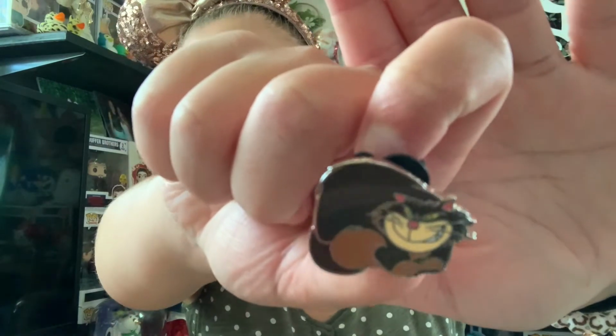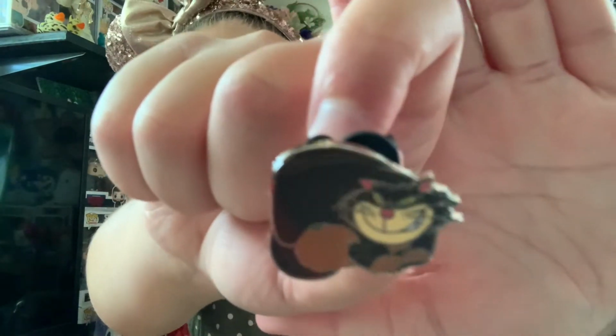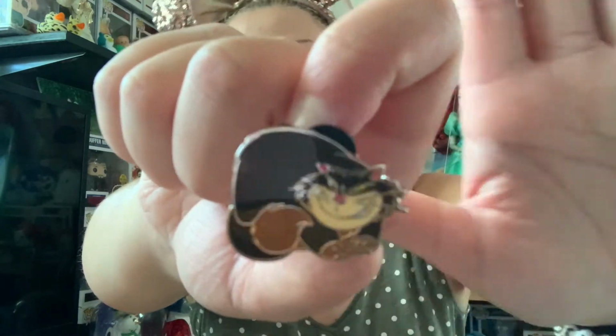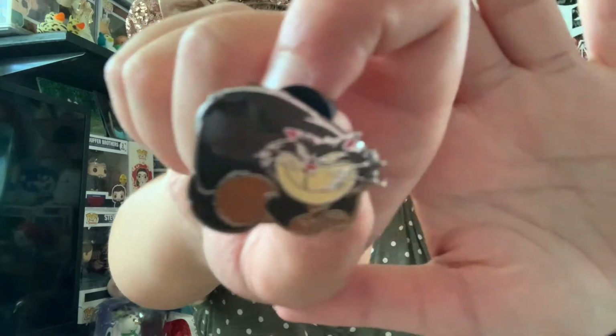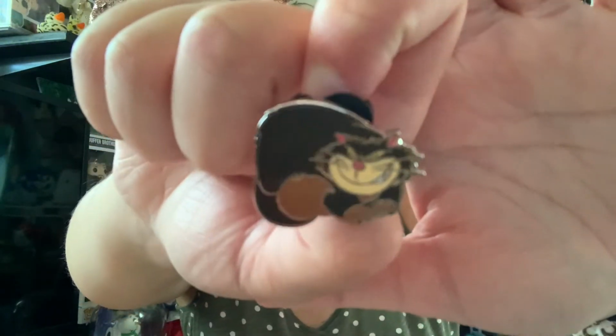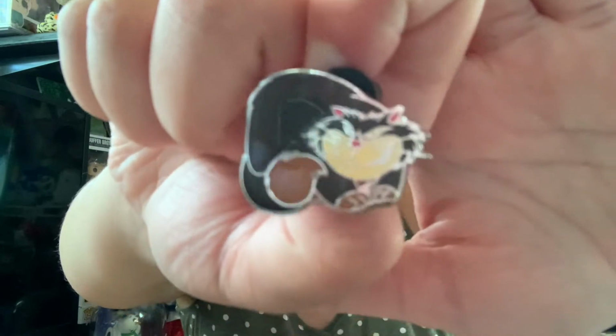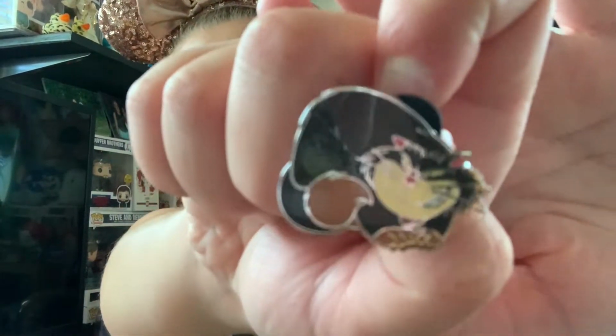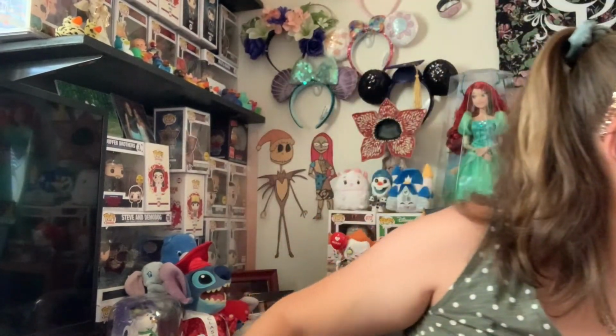But I love Lucifer. He is just pure chaotic evil, and I love it. So I do have a little Cinderella collection that is currently growing, and I like to collect Disney pets, so Lucifer was perfect. I only have one other Lucifer pin at the moment, but hoping to grow that collection. So there he is, looking all mischievous. So thank you, Mackenzie, for that awesome trade.